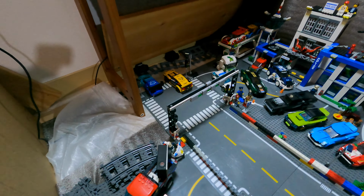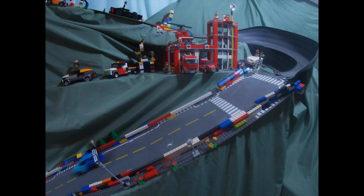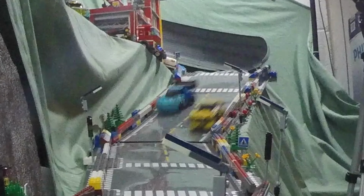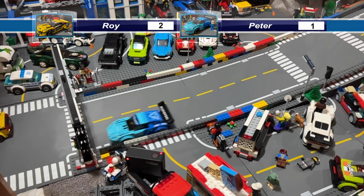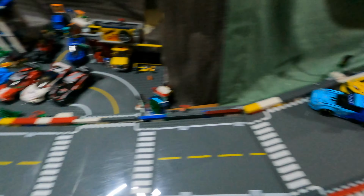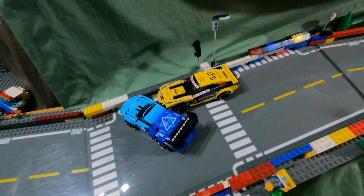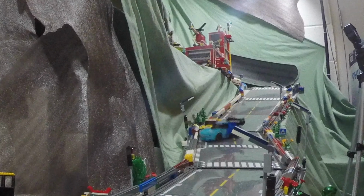Roy comes out on top by just about 4 car lengths. Looks like it was pretty close coming around the turn, but Peter loses traction just a bit, and that's enough to give Roy the win. Roy gets 2 points for that win, and Peter gets 1 for the finish. It's a double DNF for Roy and Peter as Peter pins Roy against the wall.